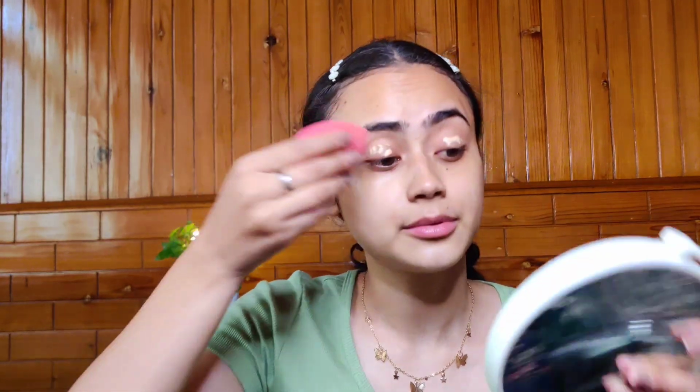Okay, now I'm gonna be using this blender, which is again sent to me by the drugstore company. This sponge, I got weeks and weeks ago, and I've been using it till now, and I have used it enough to say that this is a great sponge. It's not too soft, it's not too stiff. I think it's the perfect amount. So yeah, I'm gonna go ahead and use this.